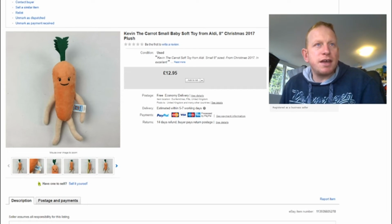Here you go. This is Kevin the Carrot before Aldi got them in stock. This is a 2017 version, and I got £12.95 free postage. I've still got a few left that have not sold. It's mainly because Aldi get new ones in, so people don't generally get them. But I'm hoping I'll leave them on sale, and they'll sell throughout the year, hopefully.